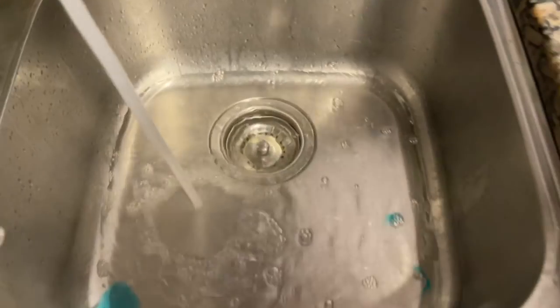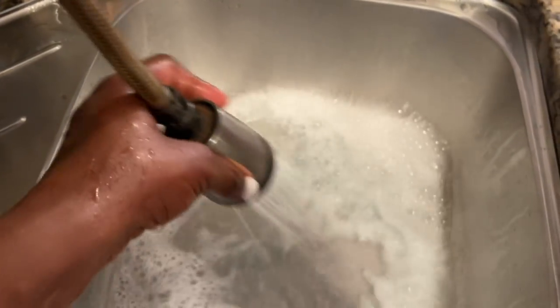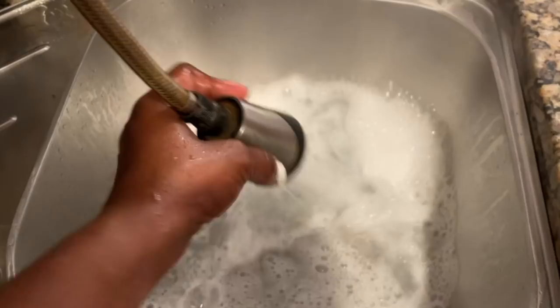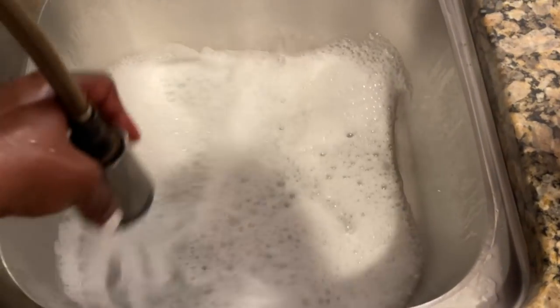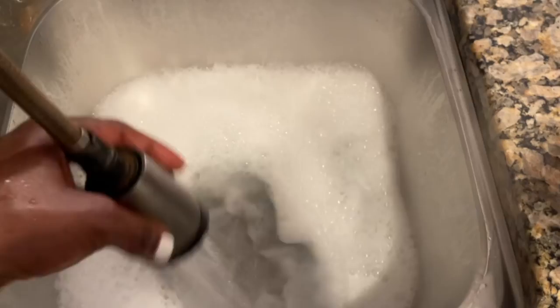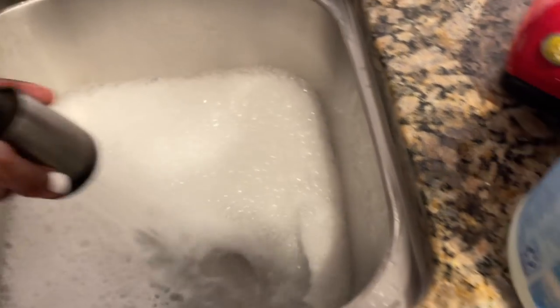Four. All right. I just like to do this so the bubbles can come immediately. I don't like to wait for the bubbles to come. Do that. Some piping hot water, soap, and my favorite, bleach.